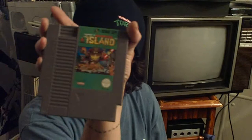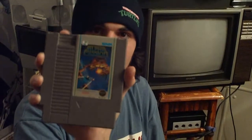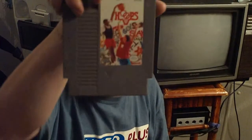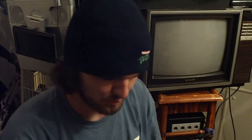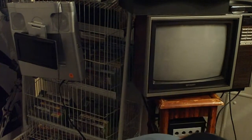Venture Island. Cool game, just like Wonder Boy 1. Alpha Mission. I got this at a thrift store for 50 cents. Hoops. Came with a top loader still. Back to the Future 2. And I showed that Alpha Mission in the last video, I believe. So, let's do last but not least.